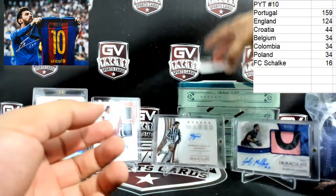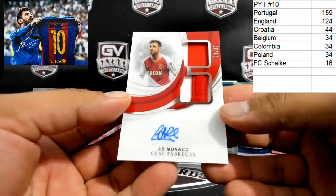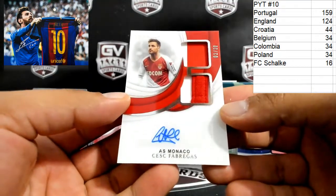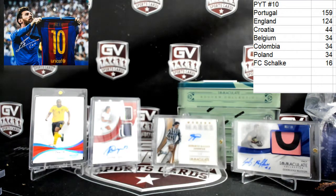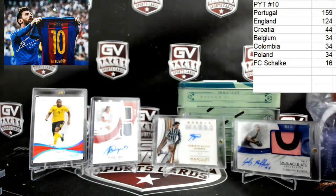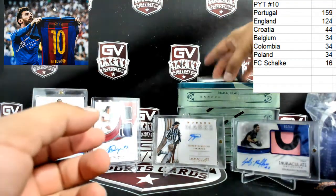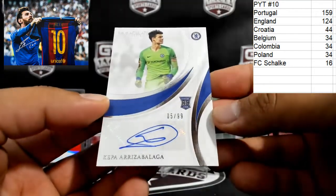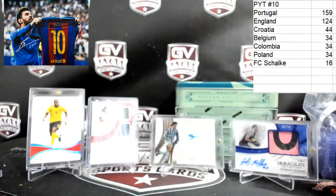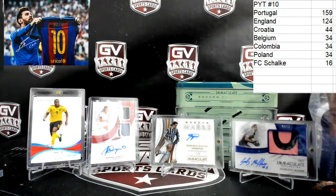Next up, we got dual patch autograph for Monaco. Cesc Fabregas, 2 of 20. 2 of 20 for Monaco. That's going to Walter. And last hit on this box, we got number 299, little Kepa for Chelsea. 5 of 99. That's going to Ryan.